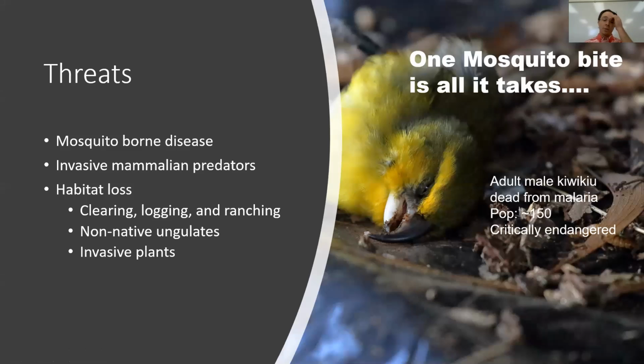And then finally, habitat loss is another major impact on the bird species, whether it was clearing for agriculture or for logging and ranching. Non-native ungulates such as sheep and pigs have really decimated a lot of the habitat. And then invasive plants like strawberry guava have come in and removed a lot of the remaining habitat.